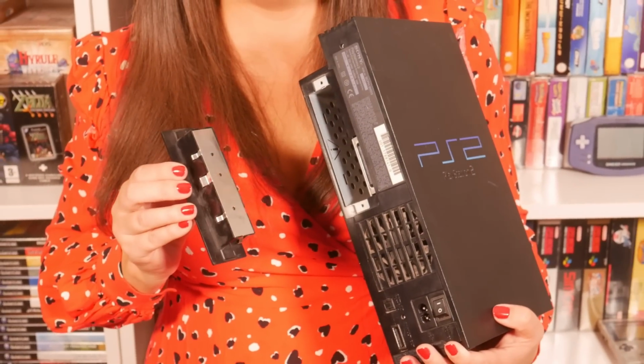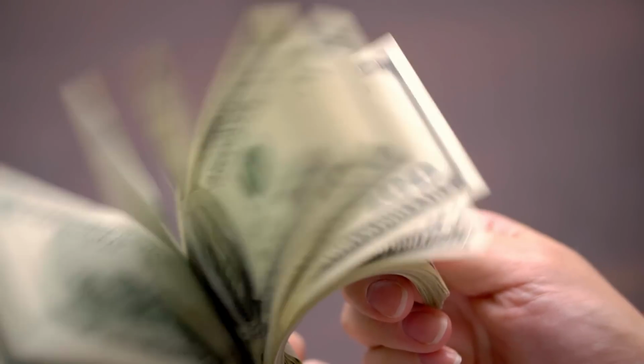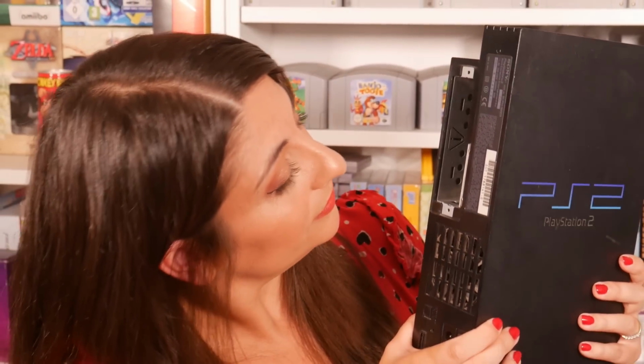Yep, that's right, I'm onto you. I know you've been inserting stuff inside it, whether you were stashing your cash or using it as a location to conceal your drugs. This extension port served as a convenient hiding place to secretly stow things for teenagers everywhere.